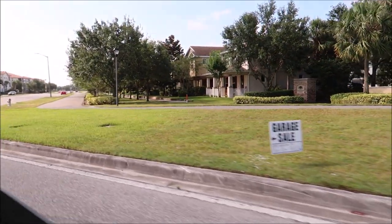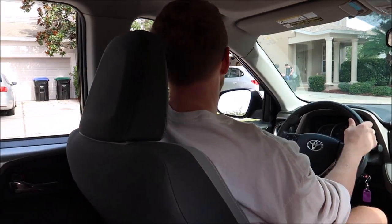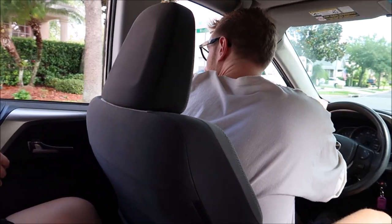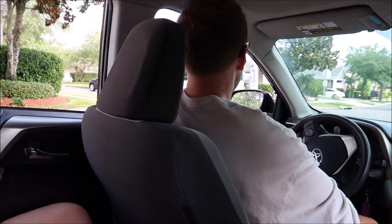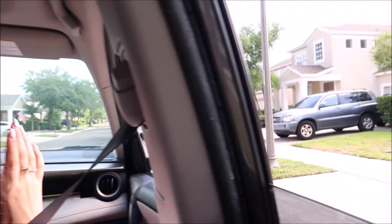There it is, garage sale this way. This way. Something coming up right here. Oh, okay. Sewing, maybe books. Books, sewing. Is that a drive-by? Drive-by, drive-by. Oh yeah, there we go.